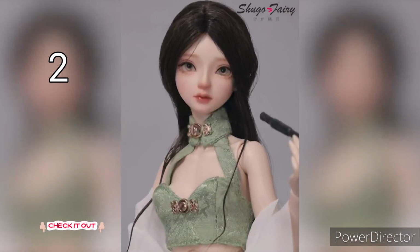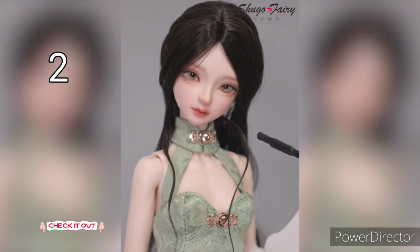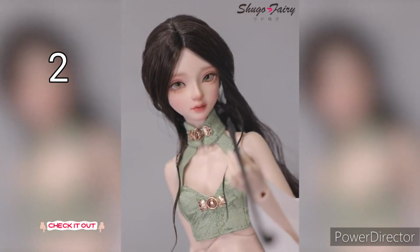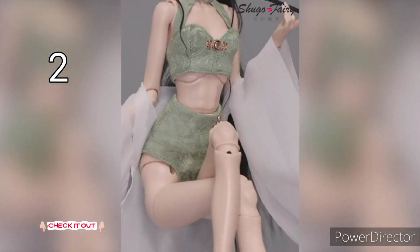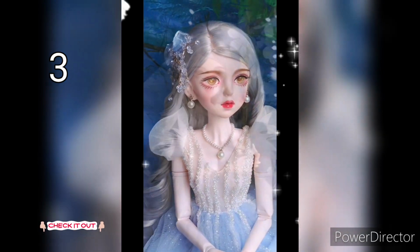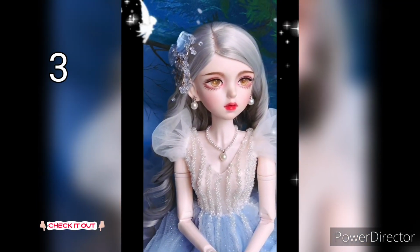Number two is Shuga Fairy, Chinese style, with a green dress and black hair. Number three is a fairy style doll with blonde hair and bright eyes.